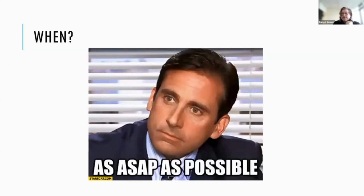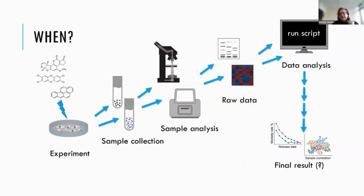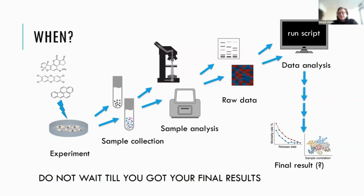Then the next W is when. And when is basically as soon as possible. I've shown this already, right? So you know how your experiment looks like. You also want to know already before you do the experiment what type of samples you will collect and what further analysis you want to do. So all these aspects you can already describe. So that means don't wait until you got your final results.